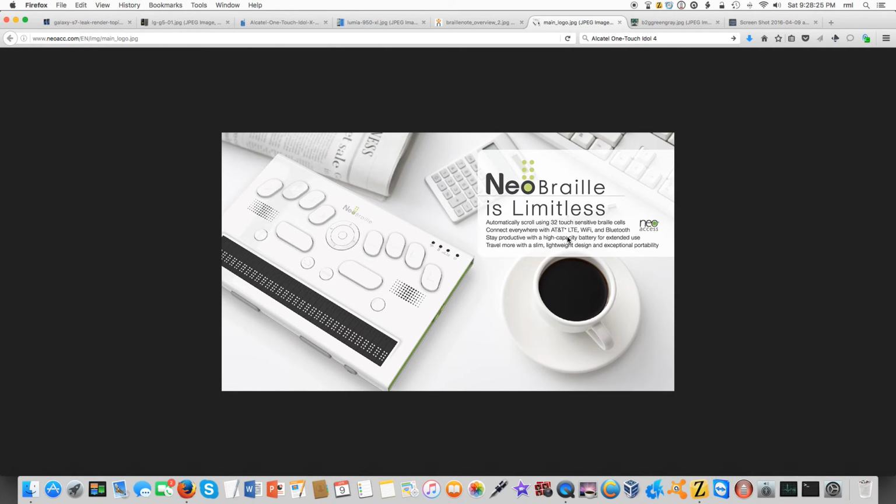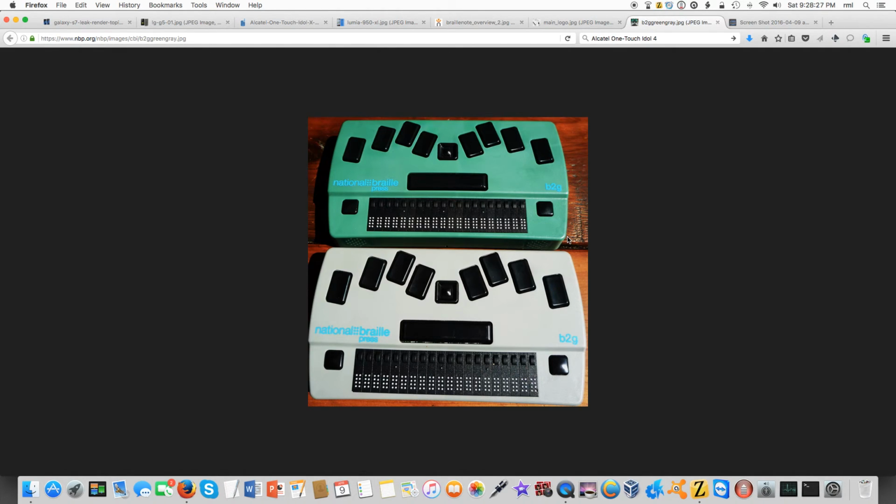Another Android device that's available for the blind is actually brand new. It was also announced at the CSUN conference. This is the Braille to Go, or B2G, developed by the National Braille Press, which is a not-for-profit organization who is tasked with increasing Braille literacy across the globe. Across the globe, because this device is pretty much a standard.